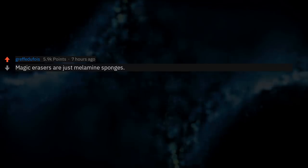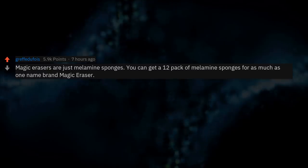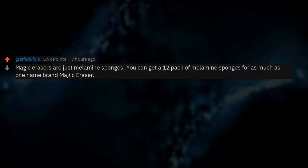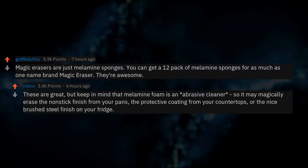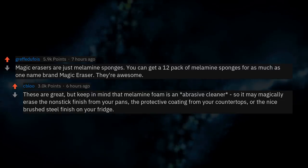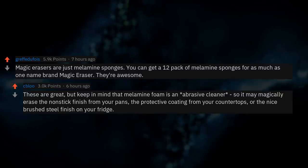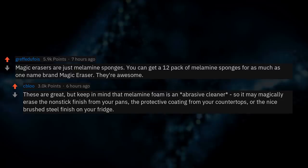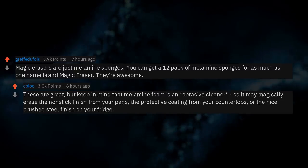Magic erasers are just melamine sponges. You can get a 12-pack of melamine sponges for as much as one name brand magic eraser. They're awesome. These are great, but keep in mind that melamine foam is an abrasive cleaner, so it may magically erase the non-stick finish from your pans, the protective coating from your countertops, or the nice brushed steel finish on your fridge.